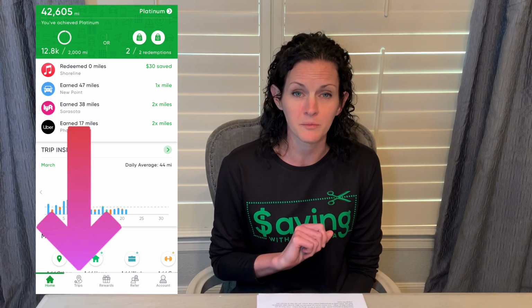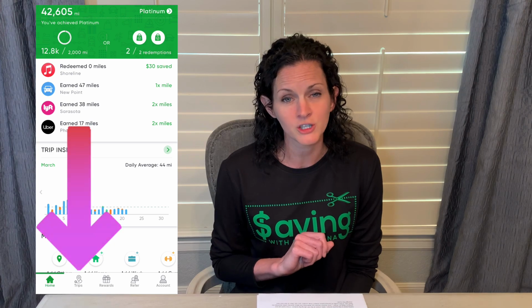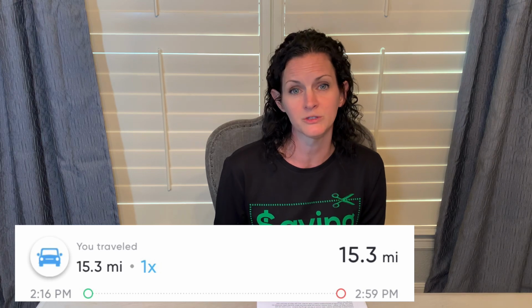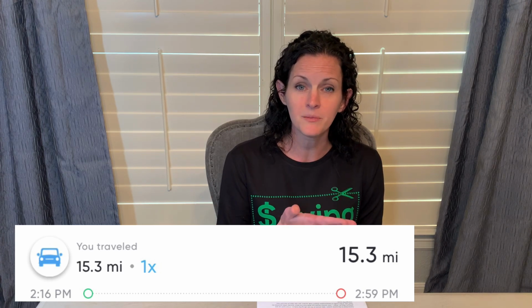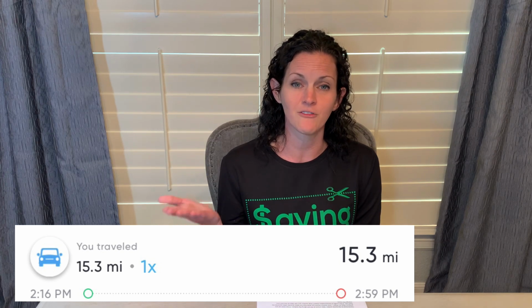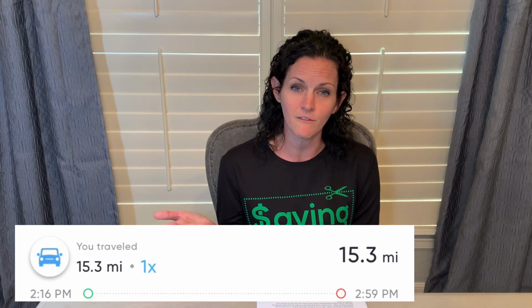So going back to the home screen, we're going to look at that bar across the bottom. Those are the different pages that we can toggle back and forth between. We are going to click on trips. From this tab, you can see all the trips you've taken, the points that you've received from each of those trips, as well as the mode of travel that you were using. So if, for instance, I see that I took a car trip, it will show me the miles that I got from taking that car trip, as well as how far I went.